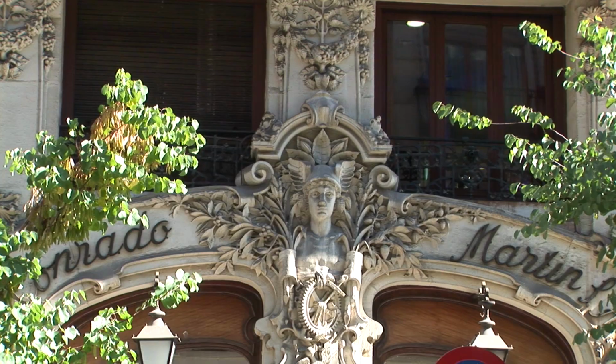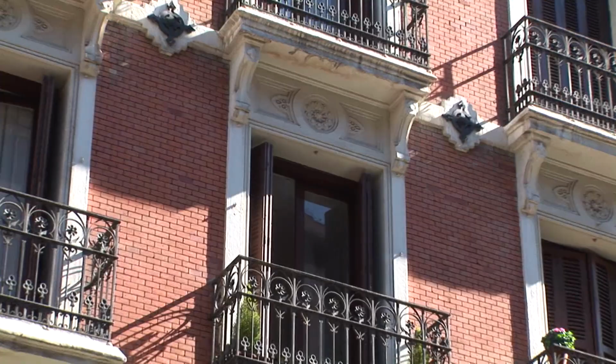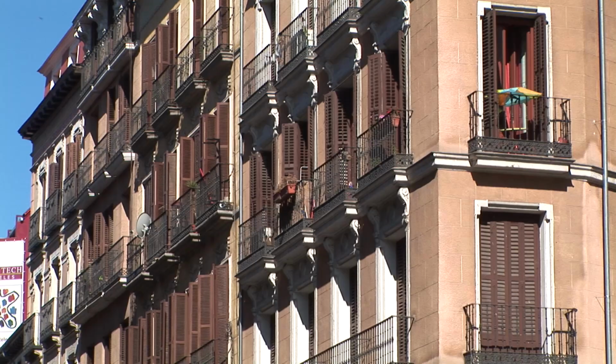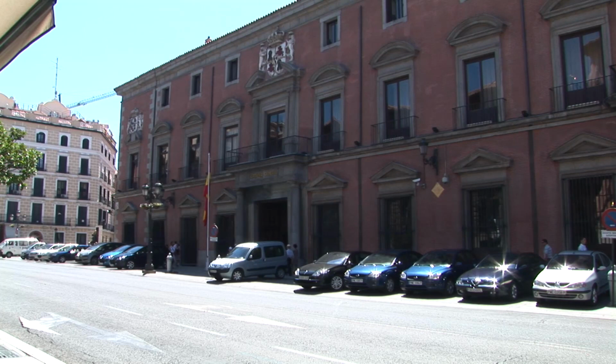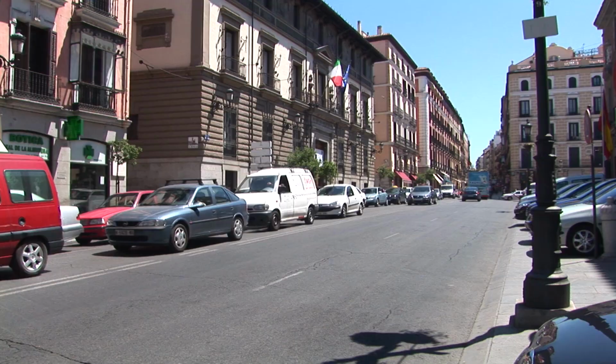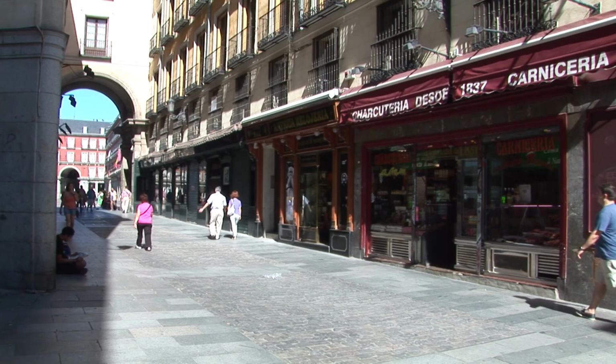The area known as Austria's Madrid, or the Madrid of the Habsburgs, after the Austrian royal dynasty, which ruled Spain until 1700, is the oldest section of the city. It offers a wealth of historical attractions, including the adjacent Plaza Mayor. The Plaza Mayor is Madrid's main square.